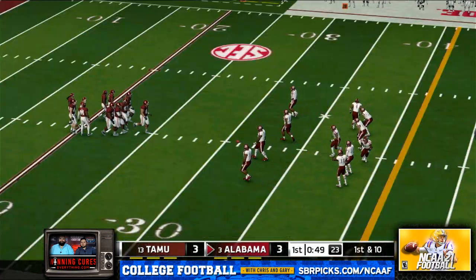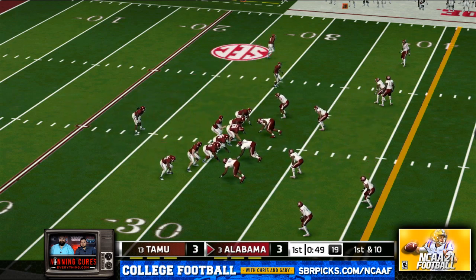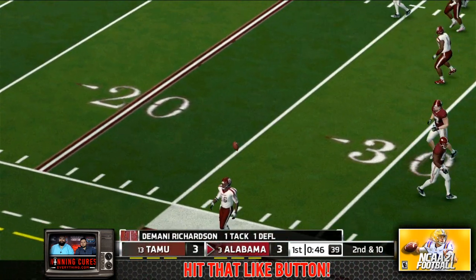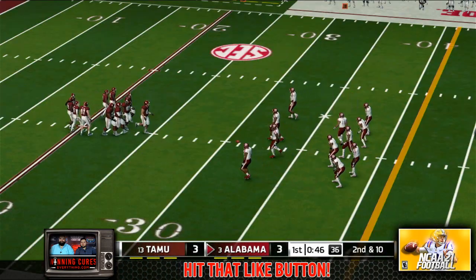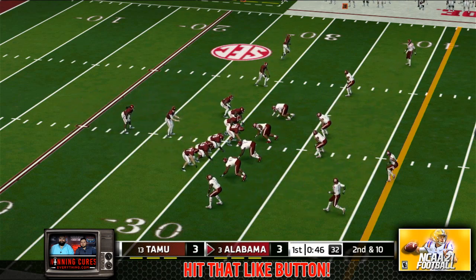Every drive's important in a tie game. I look for both sides to come out with some urgency. He almost had it, but it's incomplete. Nice job getting a hand on that one. Yeah, really good heads-up play there to get a hand on the football by the defense. So it's second and 10. Ball on the 31.